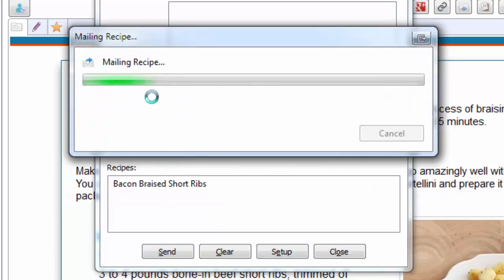You can see that it's doing some work here. It's preparing the file, and it's creating a .dvo file so that if the recipient has Cookin', they can just import it into their Cookin' software, which is cool. It's talking to the mail server, and it's doing some communication there.